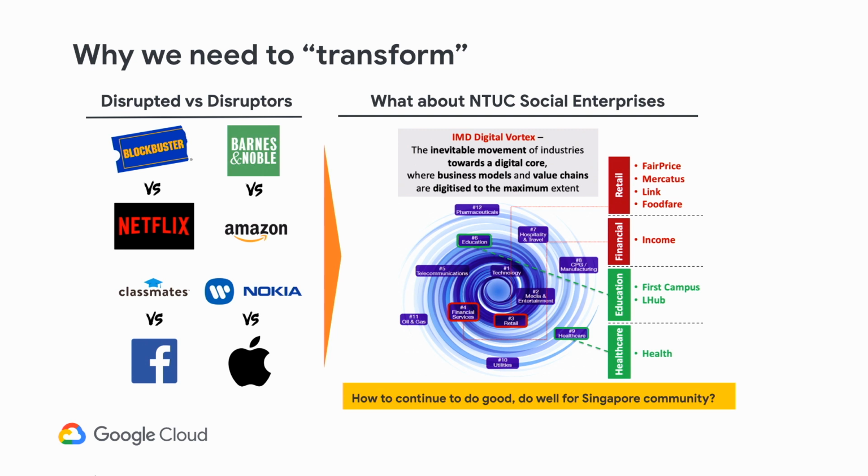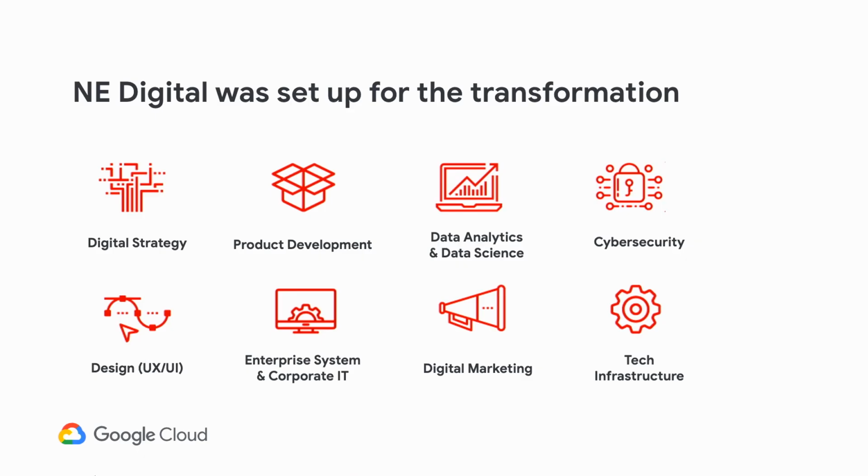And when we looked at all the industries where we play, we also saw that a number of them are really in the vortex of disruption, namely retail, namely financial services, and even a little bit of healthcare. So if we want to continue our mission to do well by Singapore, we need to ensure that our business platform stays rock solid so that we can continue to do well, so that we can continue to do good.